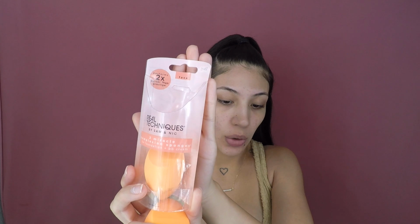Okay guys, now that you have your primer on and it's rubbed in really well, the next thing I want to talk to you about is a foundation sponge, makeup sponge, beauty sponge, whatever you want to call it. I use this little guy right here, the orange one. I'm pretty sure you're familiar with this. This is the Real Techniques Miracle Complexion sponge. And this is what it looks like in the packaging, just in case you don't know.